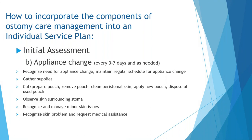The next component of ostomy management is appliance change. This is done every 3 to 7 days and as needed. You want to know if the person understands when to change an appliance and can they maintain a schedule. Can they gather the supplies needed to make the appliance change? Can they prepare the pouch? Can they clean the skin? Can they apply a new pouch? Can they dispose of the used pouch? Do they know how to inspect the skin around the stoma and recognize any minor skin issues and know how to manage them?